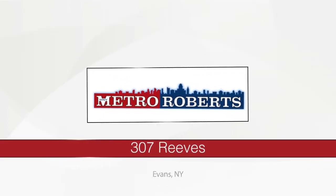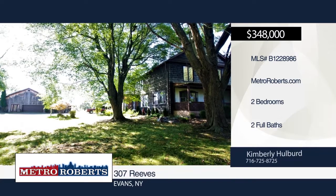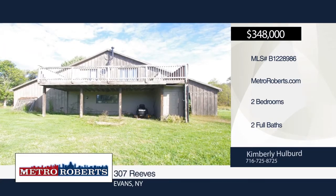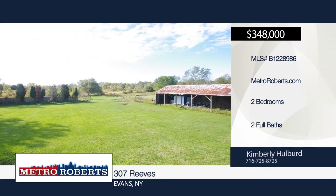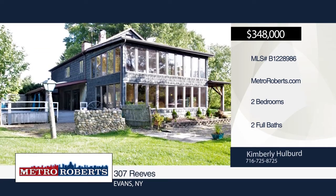Don't miss this unique property on 10 acres, perfect for horse lovers or car enthusiasts. The home features a variety of versatile living areas, including a large living room with custom double-sided brick fireplace, bow window, and French doors that lead to the first floor bedroom. The nice-sized kitchen includes buffet, breakfast bar, and separate eating area.